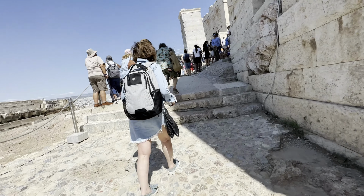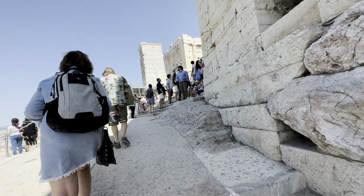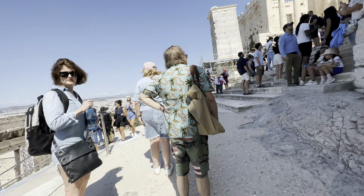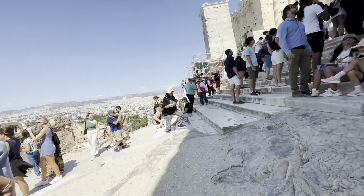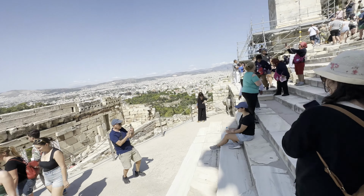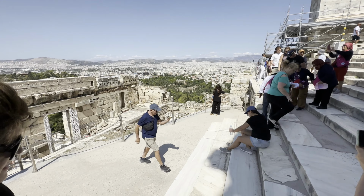Yep. Acropolis. This is where we'd always stop with my students. Yep. We would stop here, take a bunch of pictures with the Hephaestion in the distance and the Agora.